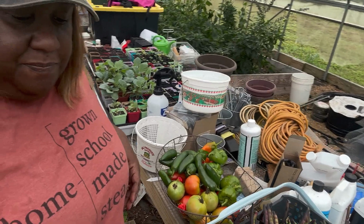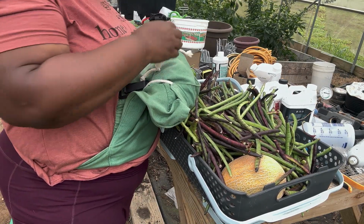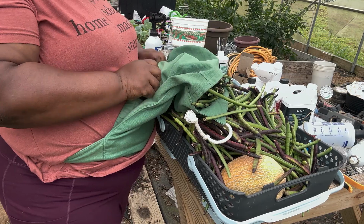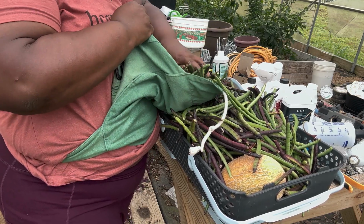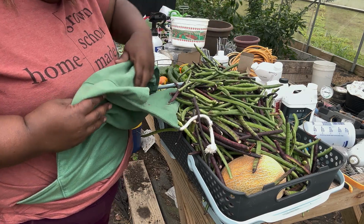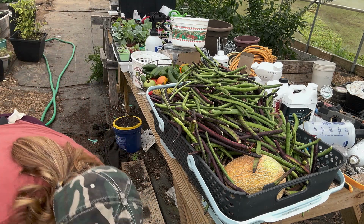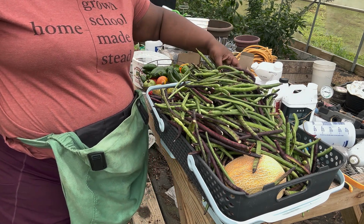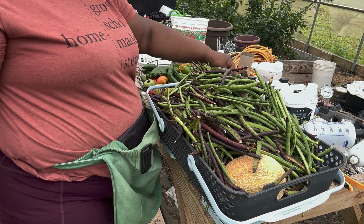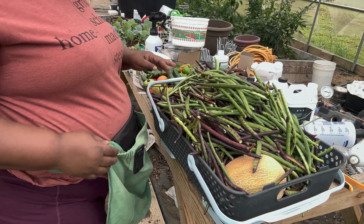And now let's see how many more purple hull peas we have, which this basket is already full. Yikes. Okay, I'm gonna have to help it out. Okay. Even more full. I wonder how many pounds this is. I have no idea, but it is chock full to the max. To the max. They're falling all out of the sides and everything.